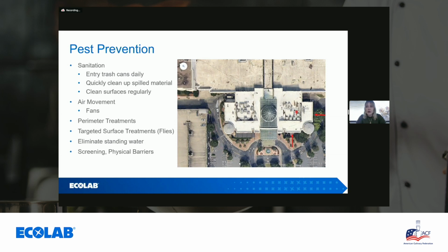And additionally, thinking about perimeter treatments when you're operating your patio for your inside, think about that extra flow of people coming in from your patio. That's another point of entry that you might want to look at controlling. So how can we best look at that and make sure that just by operating a patio, we're not also increasing our pest issues indoors as well.